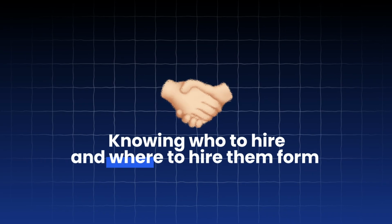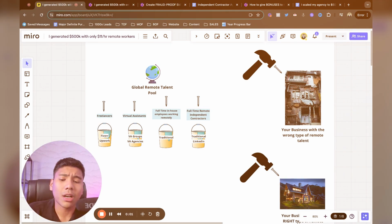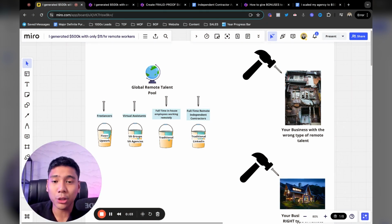The first step is where most agencies or marketing teams get it wrong. It's knowing who to hire and where to hire them from. So let me just pull up this Miro board here and I'm going to show you the differences between the types of remote talent. First of all, you need to understand who you're hiring for, right? Because there are 4 different types of remote talent. You have freelancers, virtual assistants, and these 2 full-time roles.